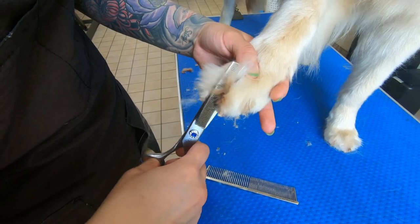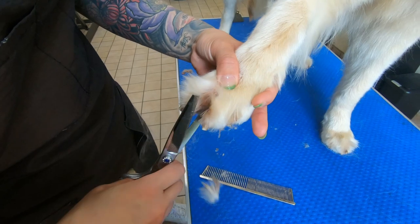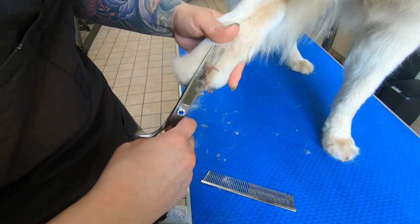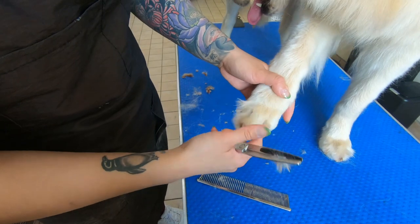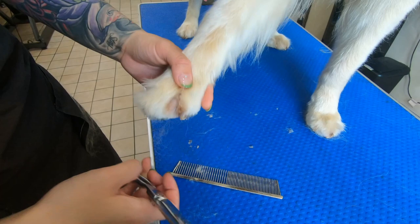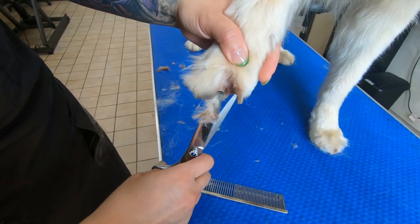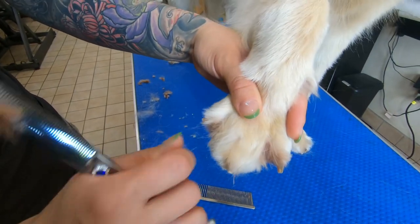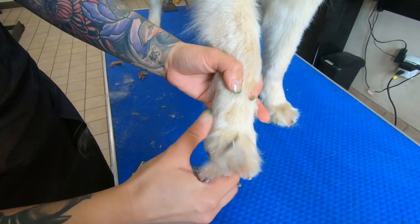So I'll just go in between. If they don't have stuff in here, I won't do this because I personally don't like how it looks once you go in between the toes like this. Usually I'll just fluff it up. I'll stick my finger up in here and fluff it up, then put the foot back down and scissor that way. But since she has some tangles in here, I just go in with my thinning shears. If you're too nervous to do that, you can go in with your clippers and do a 10 and just scoop. So got those out.